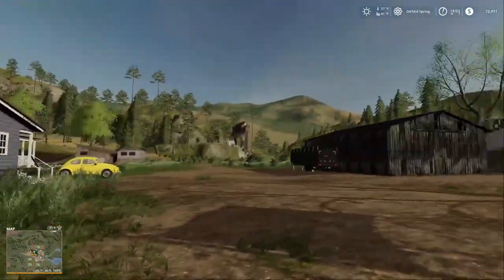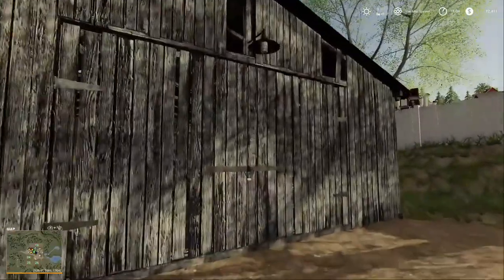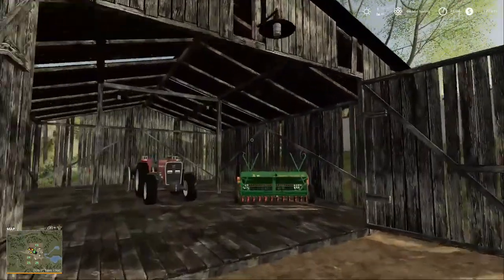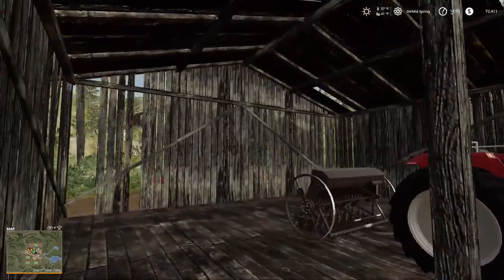Alright, let's go check out how to get in this barn, because I really want to see these old tractors in here. It looks like it has a lock on it, so maybe it still won't open, but we'll give it a try. There. Ow! Excuse me. Sorry, didn't mean to be in the way. Ooh, look at this old tractor. Is it an old Massey Ferguson? Nice. A very old style.